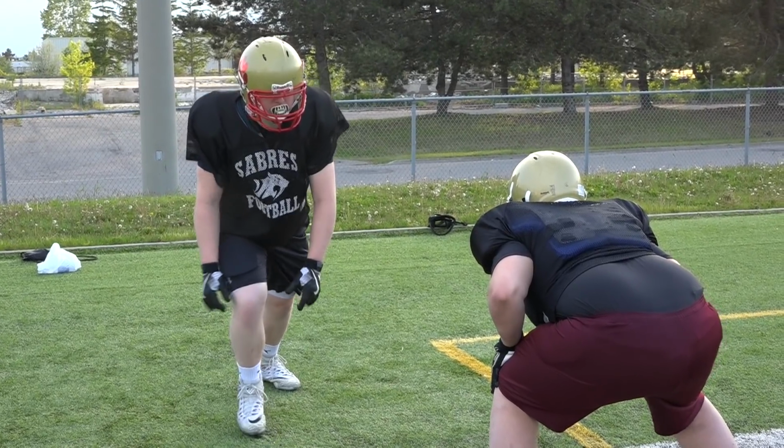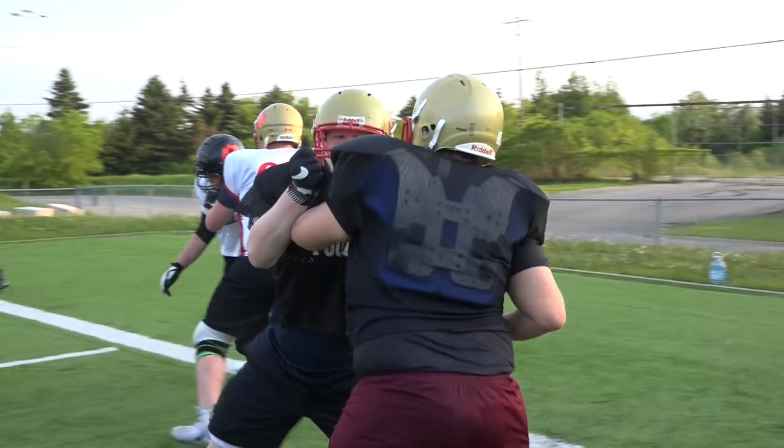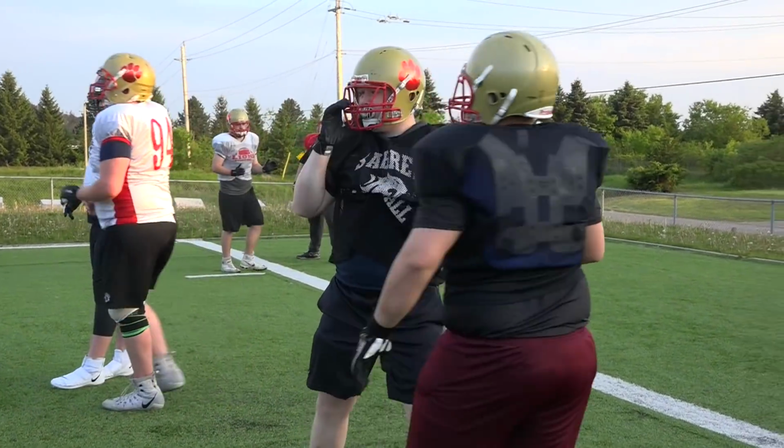He came to me as a grade 11 in varsity, and he didn't play a lot that year, and he took that in stride. He learned a lot. He had a really good approach to his game at that point. He's really battled. He's been one of the guys that's messaged me constantly, asking, is this what this play needs to look like?